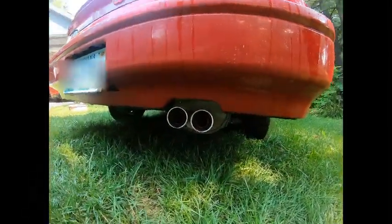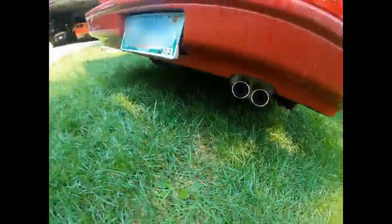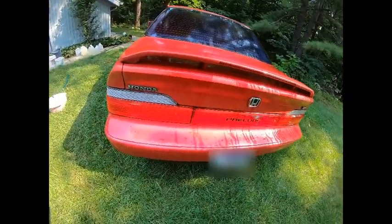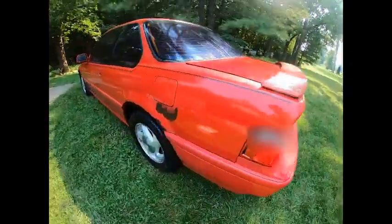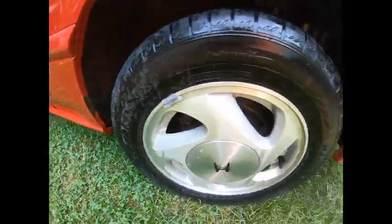It's an SI, so it's a 2.1 liter four-cylinder. There's the rusted out muffler. That sounds actually pretty good. We haven't opened the trunk or anything yet. There's more rust, by the gas tank. Some rust in there.